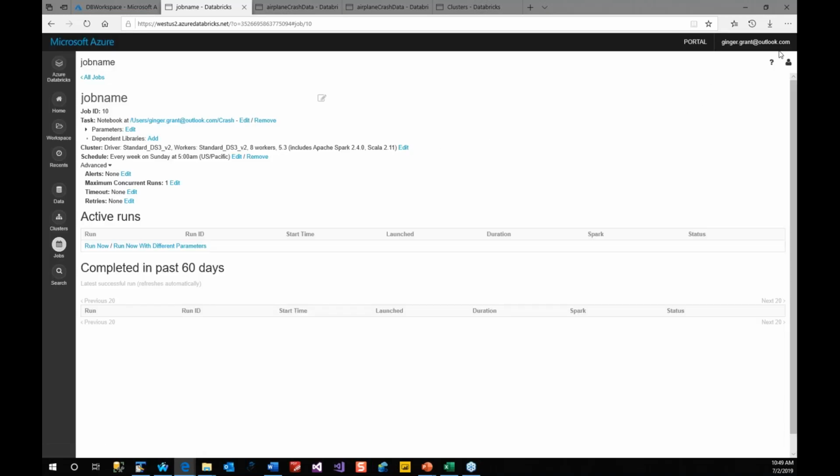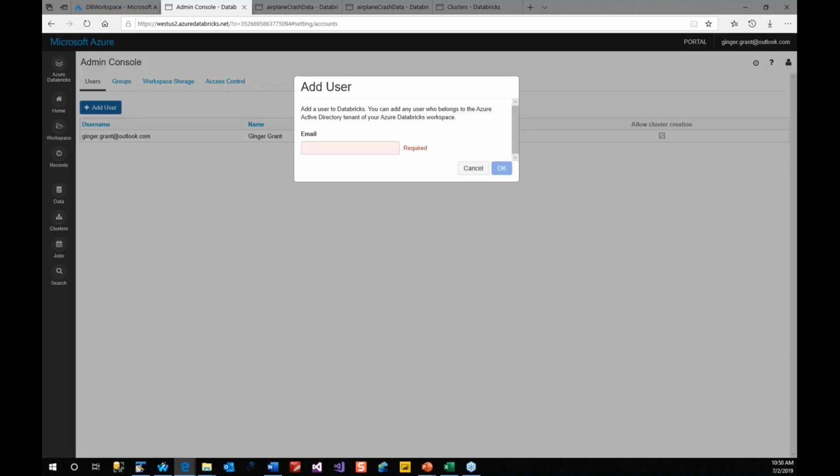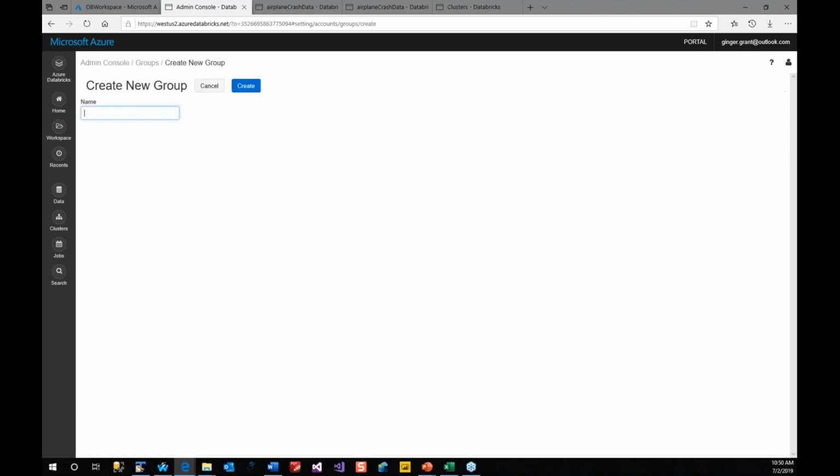One of the things that I wanted to make sure that I talked about here was the admin console. You can see here, you can add any number of people that you have in your Azure tenant. I can just go ahead and add anybody who belongs to the Azure Active Directory tenant. You can't just add anybody; they need to belong to your tenant. You can create groups. These are based upon Active Directory groups, generally speaking. But you can add individual users to groups if you want to create separate groups within Azure.